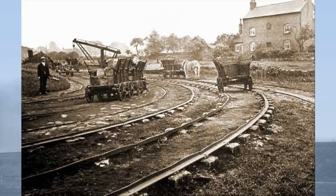Another advantage of wrought iron rail over cast iron was that it could be bent, which made the setting out of curves far easier. With cast iron rails, curves were laid from individual straight sections of fixed length, whereas with wrought iron, a proper curve could be laid.